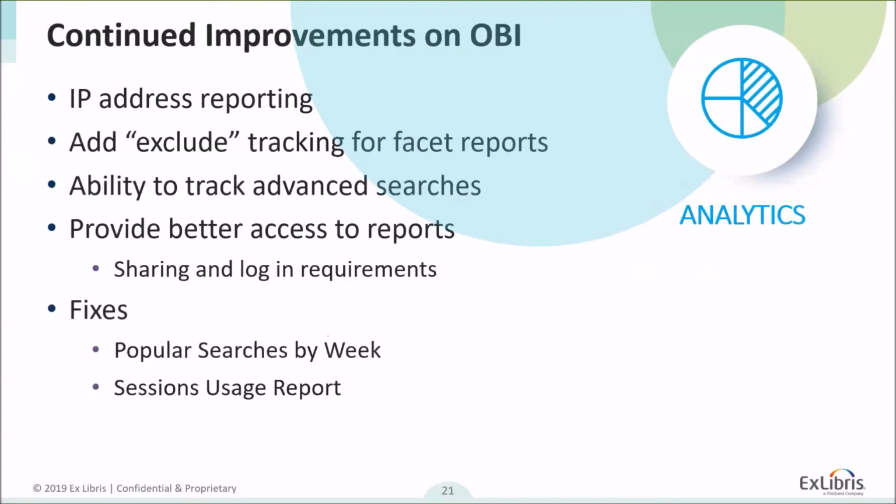And then finally, we'll be doing continued improvements on analytics and how we use Oracle Business Intelligence, or OBI. That includes adding IP address reporting, taking the facet report and improving it so that you can see both include and exclude broken out. Now they're all reported together. The ability to track advanced searches separately, providing better access to reports, so making it so that you don't have to have a full login to the backend system of Summon in order to access those reports, and taking a look at some fixes that we need to do, make popular searches available by week, and do some improvements around the session usage report.